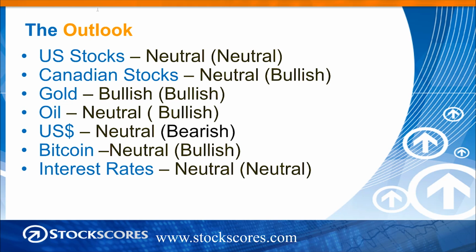Oil, we're getting a little bit of a bullish sense in the very short term. Still long-term neutral, but it does appear to be trying to hold that upward trend line. US dollar neutral, long-term bearish, short-term. Bitcoin, I've raised my short-term rating to bullish, still neutral long-term. And interest rates neutral on both time frames.